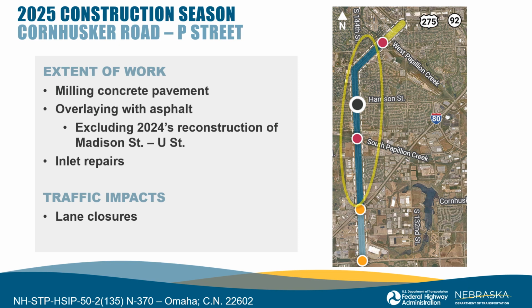The area between Madison Street and U Street will not be worked on since the pavement in that area was replaced during the 2024 construction season. No detour will be required, but we will have lane closures in order to complete this work.